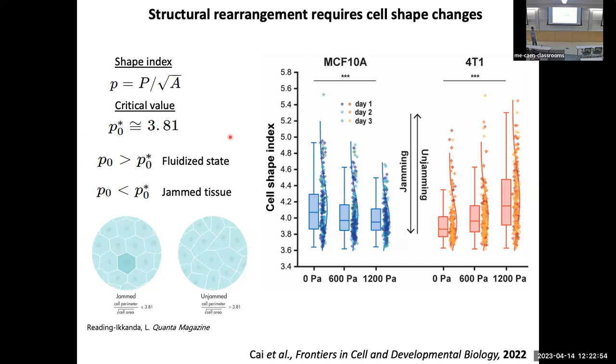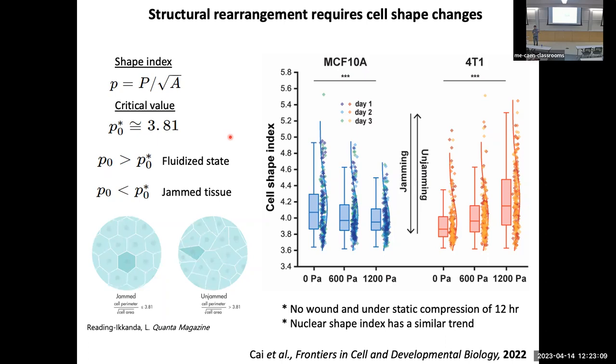Whereas in 41 cells, we see an increase in the shape index, consistent with the idea that this is going to the unjamming transition. And we also see the same thing with the nucleus as well. So we quantify both the cell shape of the cell itself, but also the nucleus shape index. And we see both of these increase with compressive stress for the 41 cells. So how is this happening?